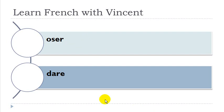Oser. Okay, it's interesting here because you've got only one S between two vowels, and normally the pronunciation you will get when you've got only one S, it's Z, okay? Oser, alright? If you would have two S instead, you will pronounce it ose, okay? But in that case, you've got only one S, and that's the rule. One S between two vowels will produce the sound Z, oser, okay?